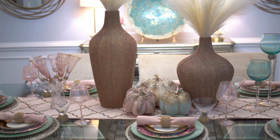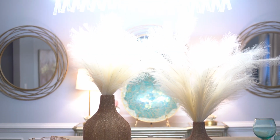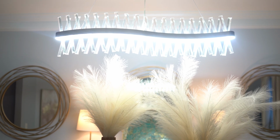Okay, that's it. Now we'll be back tomorrow with the final look and better lighting. My chandelier is super bright, guys. If you're interested in this chandelier, let me know. It's kind of hard to see because it is so bright. I'll show it to you in the daytime.